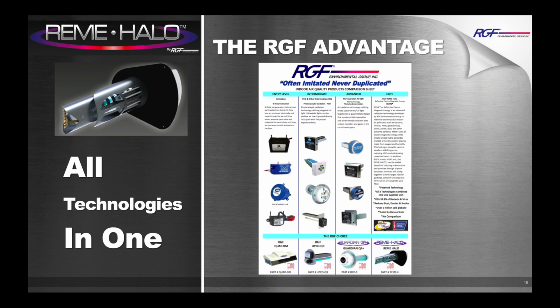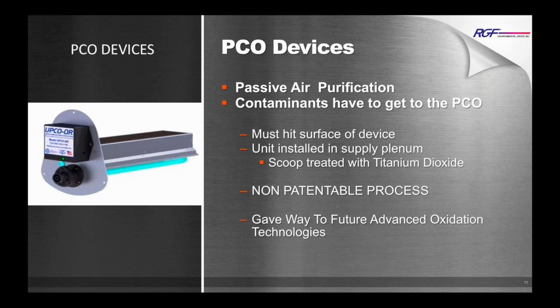As we continue on learning of the different IAQ products and technologies that have come on through the past, we get to PCO devices. PCO stands for photocatalytic oxidation. This is created with a UV light, which we learned about UV lamps in a couple previous slides, targets a titanium dioxide catalyst. What this does is it creates an advanced oxidation reaction, creating a hydroxyl radical.